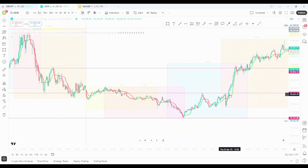So when you have the breakout box, it gives you a little clearer perspective. So if we know that this is what London has been doing within this range, we wait on price to break above it.